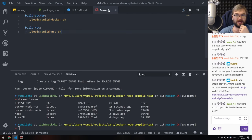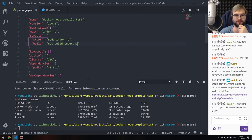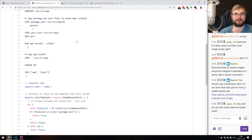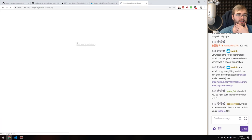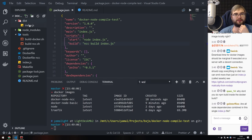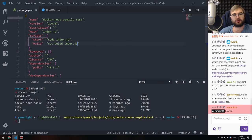Now, the next step is to actually make it smaller by using PKG, right? So this was my third step idea. We got this site PKG. All node dependencies are combined and built into this index.js. It is kind of like parcel or webpack, but for node.js. Essentially, you don't have to care about the other stuff. So you just package it, push in one file, and you're done.